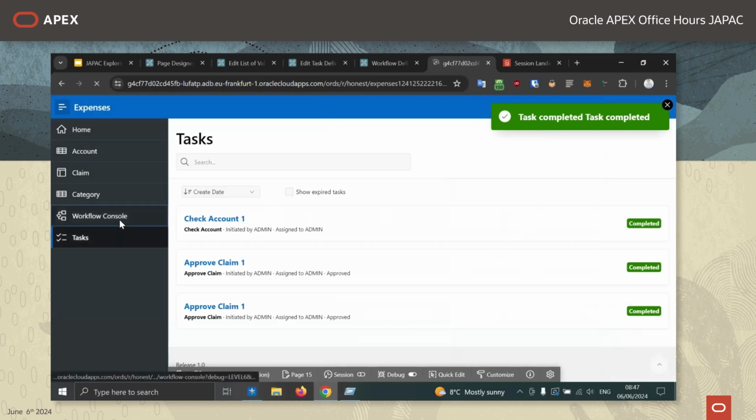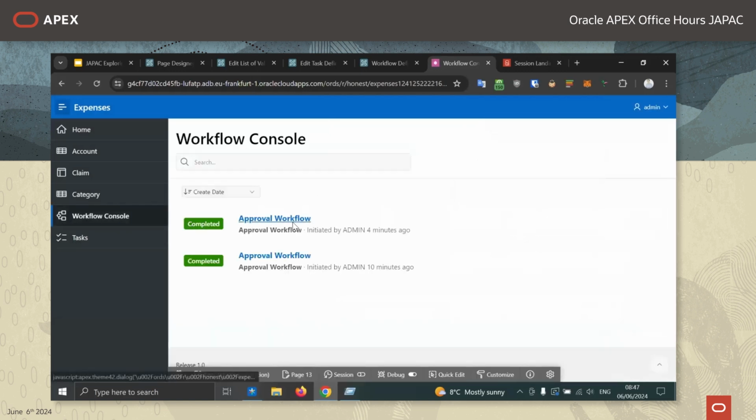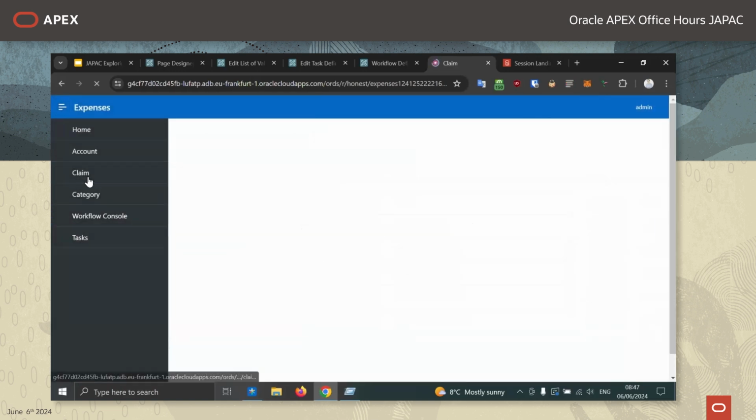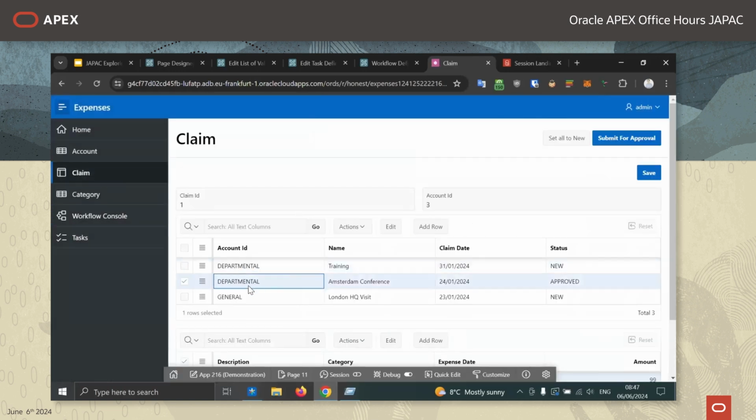That task is complete, which means my workflow is fully complete, all the way through, down to the end. And that must mean it's moved to departmental and it's approved. Cool. So yes, that's the end of the workflow.